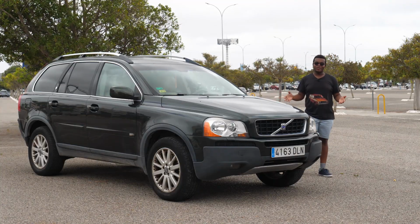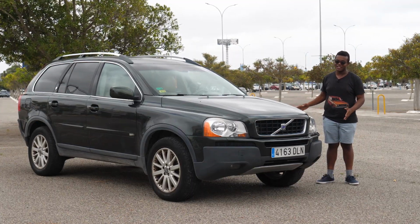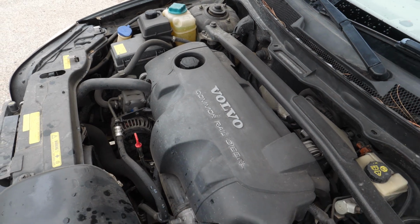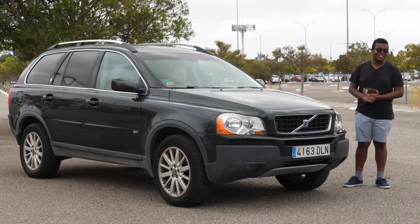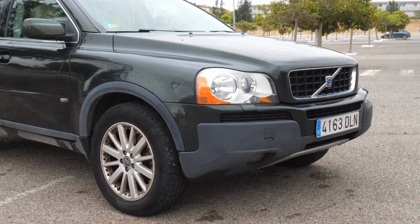Realistically, I could ramble about this car for hours and hours, but I don't want to hold you guys too long. I hope you enjoyed looking at this wonderful specimen next to me with the 2.4 D5. It's been a treat to experience this one, although I will say I do miss my V8 at home. It's been very cool. Thanks again to Carlos for letting us look at his XC90.